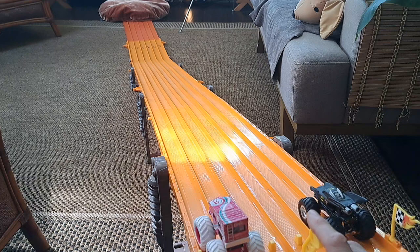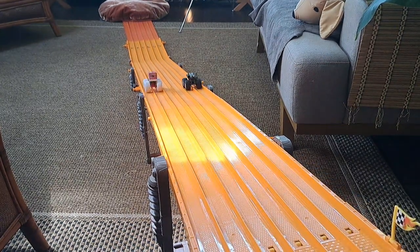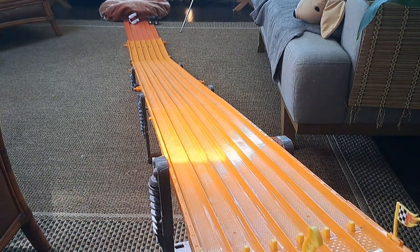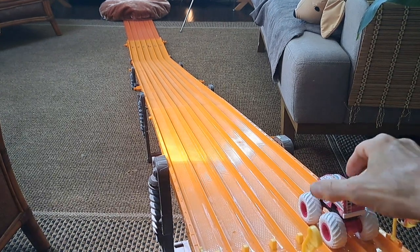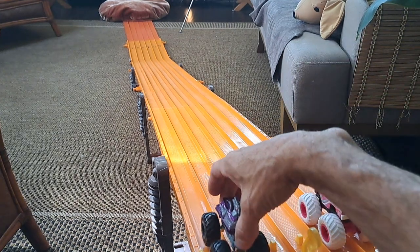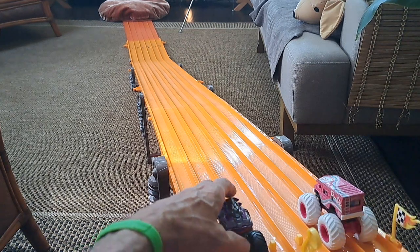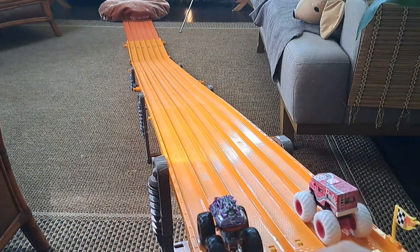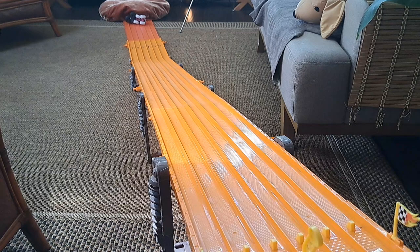So here we go. Ready, Barbie? Ready, Batman? And they're off. Oh, and Barbie beats Batman. Well, I think being that Barbie did so well, it's fair to say, can Barbie beat Zurg? Let's find out. Ready? Get them all balanced in the middle of the track. And they're off. And Barbie beats Zurg!